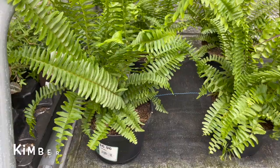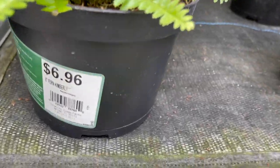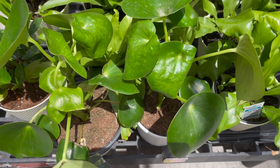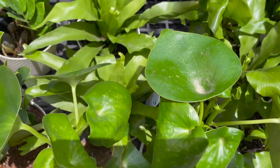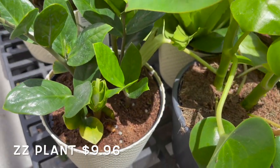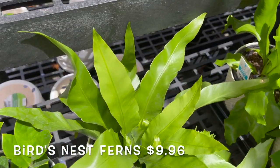Here they have some Kimberly ferns for $6.96. Here they have some raindrop peperomias for $16.96. They also have some ZZs for $9.96, as well as some bird's nest ferns for $9.86.